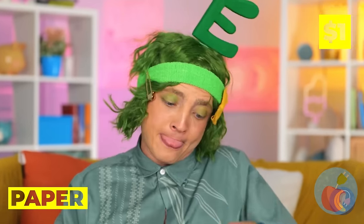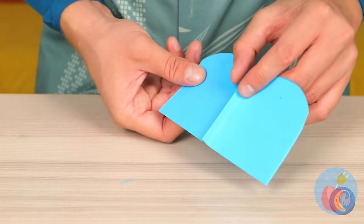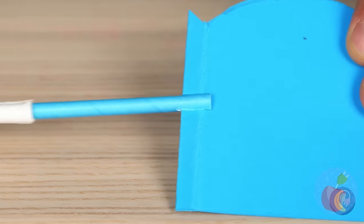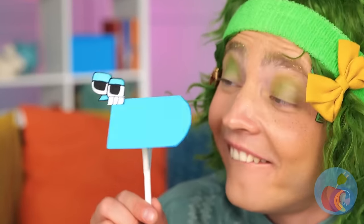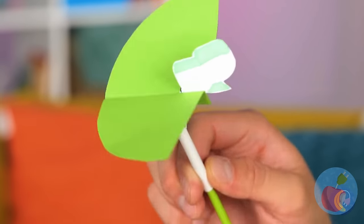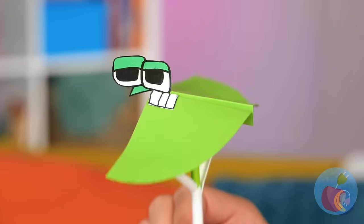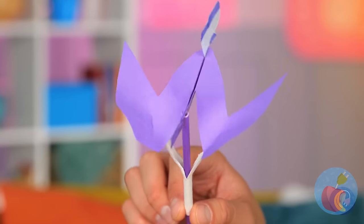Wow, butterflies! Let's catch them. Should have kept the hat on. No matter. Let's cut up some paper. Add a straw down the middle. And make it a butterfly letter. You can even make their wings move. Ooh, look, a V. Or is it a W?